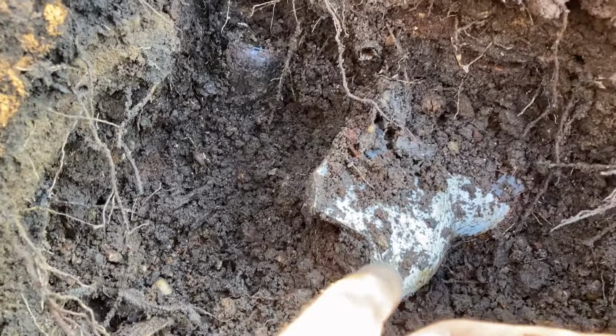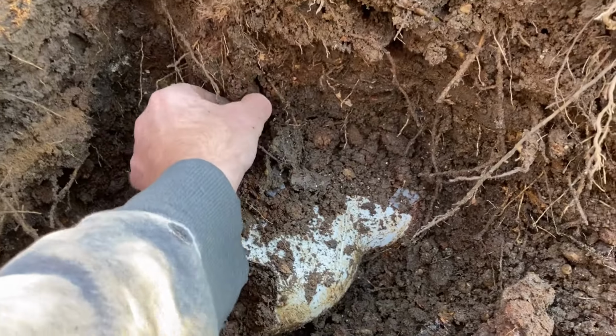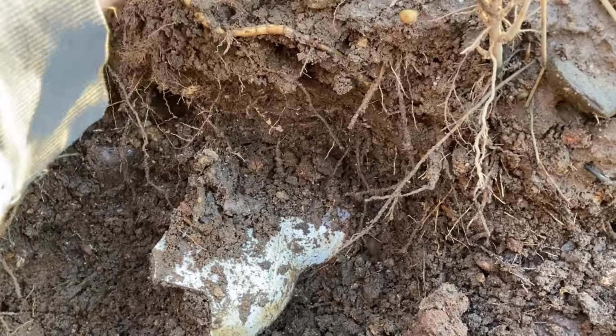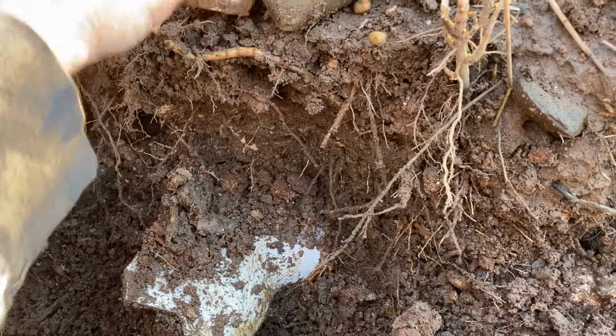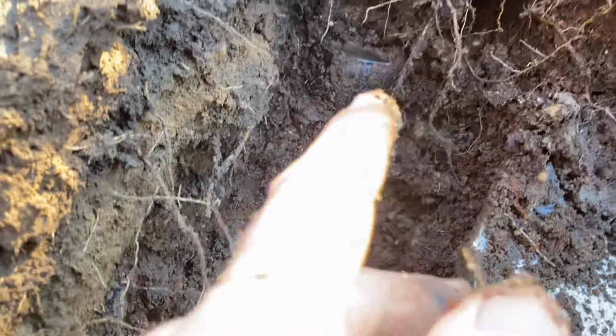Well, I got about 20 minutes into digging around this toilet bowl, which I can't get out because it's so far down. But I'm getting a few things coming out around it. It's an old condiment jar. Something big right here I'm trying to get out. It might be a mason jar. I'm hoping it's a little on the older side.